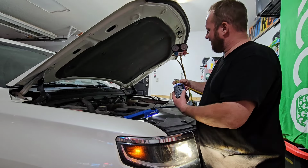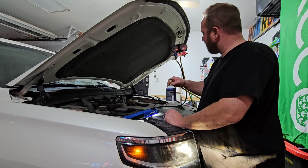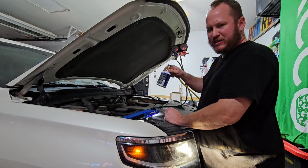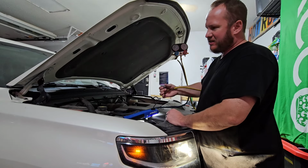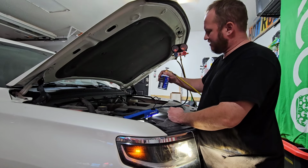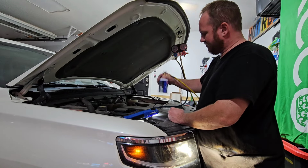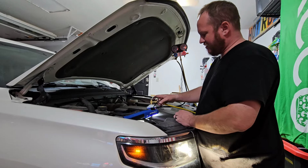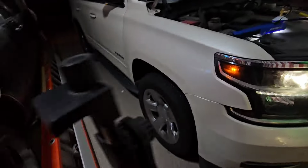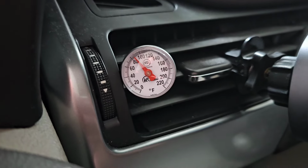So we've about emptied this can already. It's about 2/3 empty. So I believe this is Freon refrigerant, and this gets you some PAG oil, compressor oil, out of it. Let that sit for a second. Let's see what's blowing cold out of the vents. Okay, it is not blowing cold out of the vents yet.